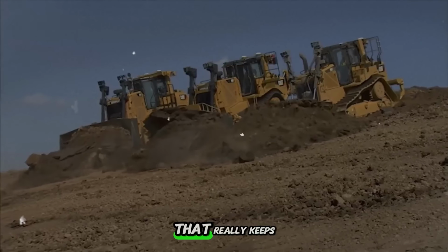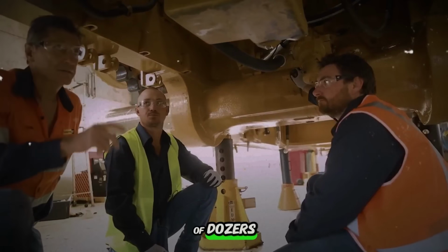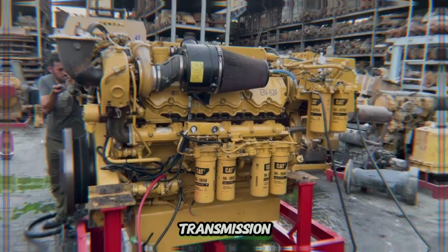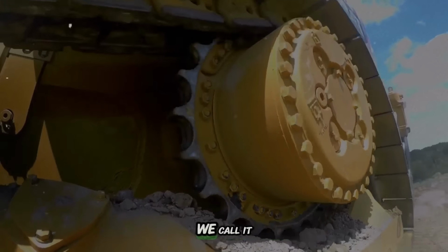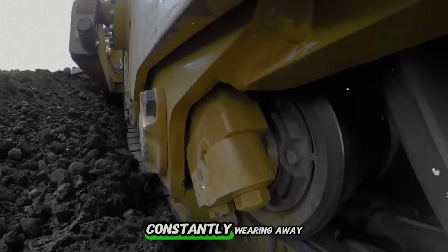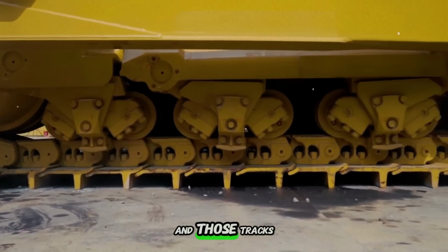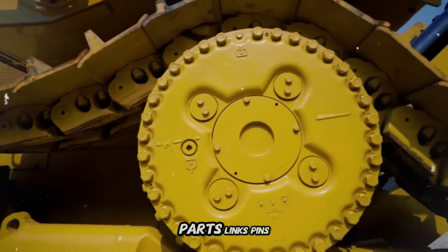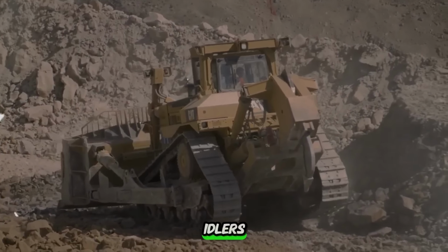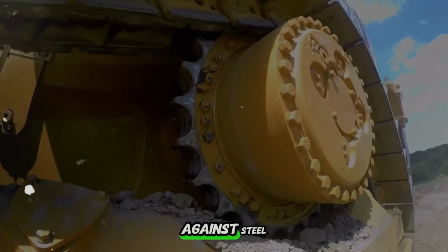Now we get to the part that really keeps owners up at night, the maintenance. In the world of dozers, the most expensive part isn't the engine or the transmission, it's the undercarriage. We call it the jewelry of the machine because it's incredibly expensive and it's constantly wearing away. A D11 moves on tracks, and those tracks are made of hundreds of moving parts: links, pins, bushings, rollers, and idlers. Every time that machine moves, steel is rubbing against steel.